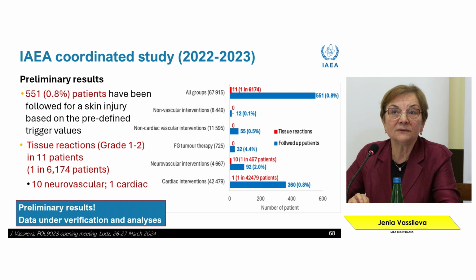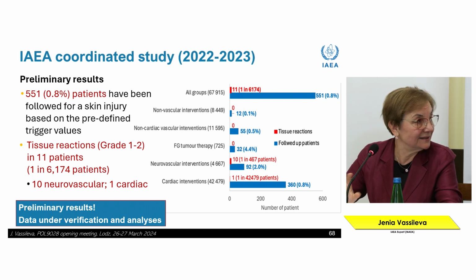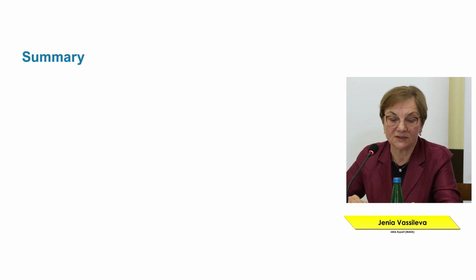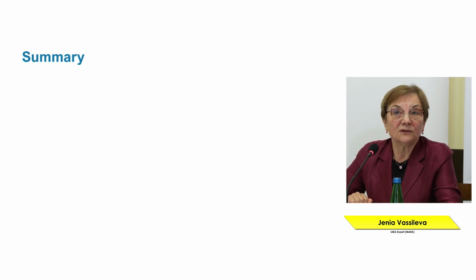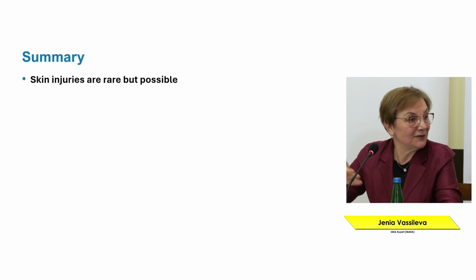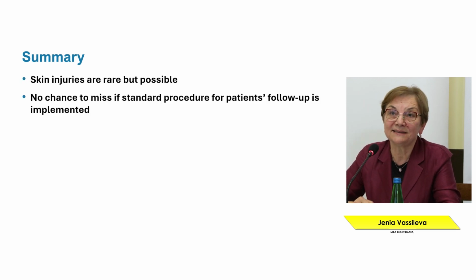So I could say that currently we have 1 in 10,000 patients around. I mean, skin injury is 1 in 10,000 procedures, but this might change after verification. So to summarize, I'll in fact continue tomorrow, moving to more practical aspects.